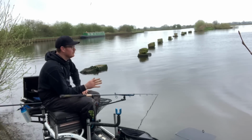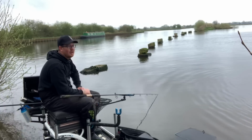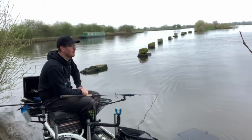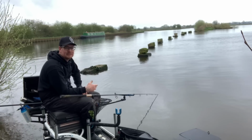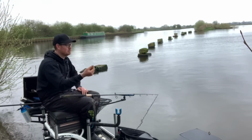Not very deep here at all. Probably about 4.5-5 foot where I'm fishing, as a guesstimate. But more so from what a lot of other people have been saying, it's quite shallow. Feeder's at the bottom, it's now taking on water. Just like we've seen with method feeders with pellets, groundbait compresses into a more secure substance.